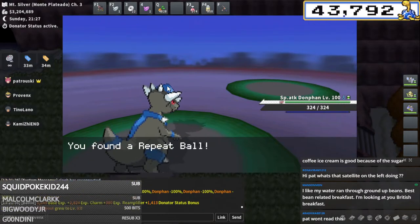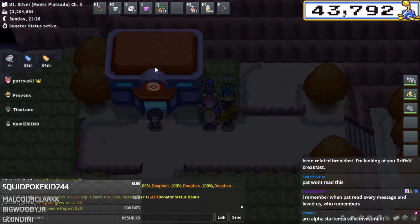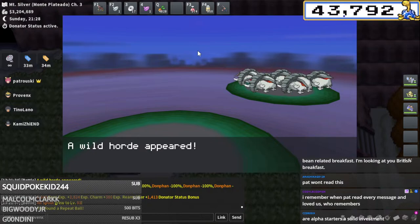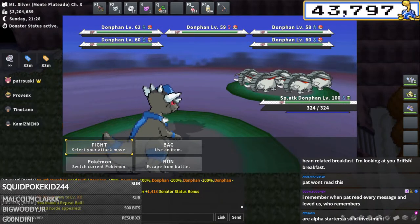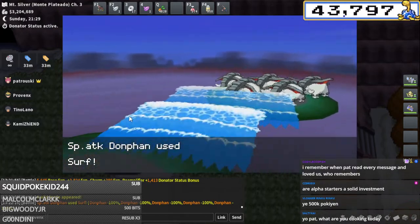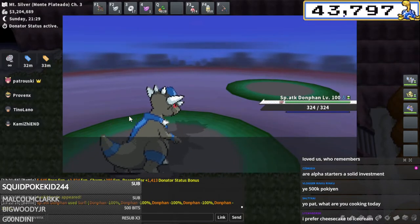What's the satellite on the left doing? Great question. That is XP Reamplifier, which is essentially just XP all. And I do think it's a really helpful super endgame item, but I don't recommend picking it up until you really do have the free flowing cash to be able to just pick it up. It's not that powerful to where it should be rushed, I think. But I could be wrong. Shut up, Cody.